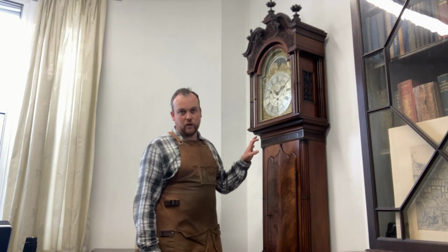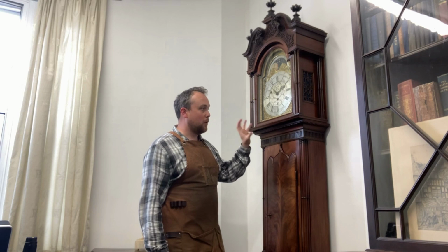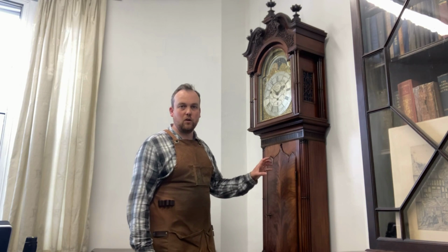It's not the original case for the movement, and I believe that the movement probably would have been put into this case when this case was made new, and the movement originally would have been in an older case. That may well have come about as part of the refit of a library perhaps, or a room within a stately home where this clock was originally made for.